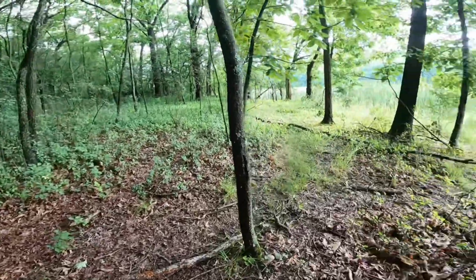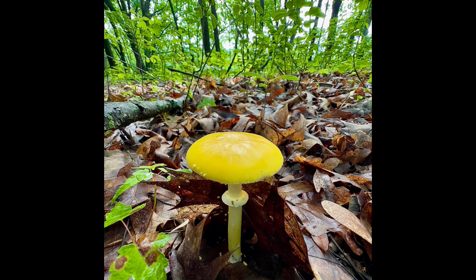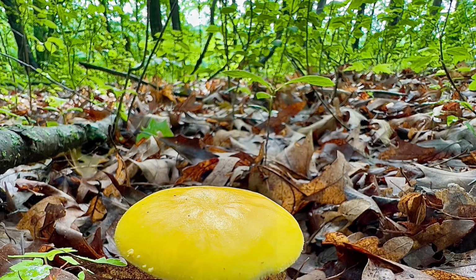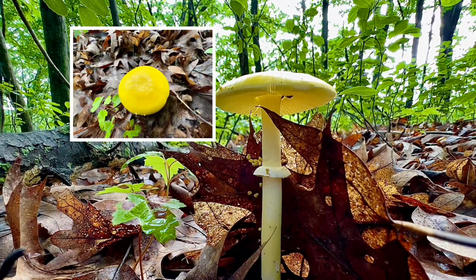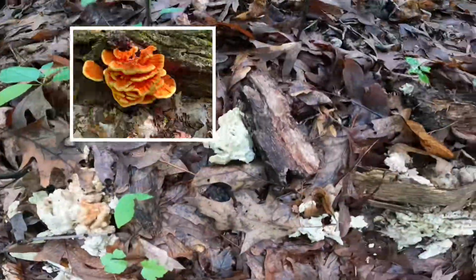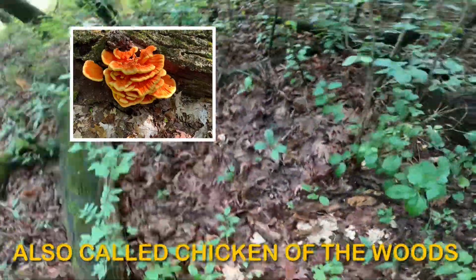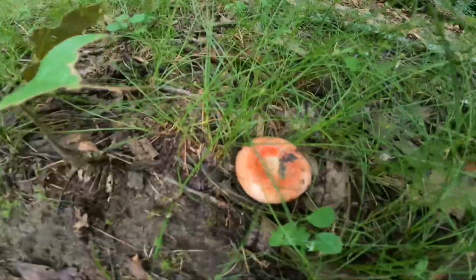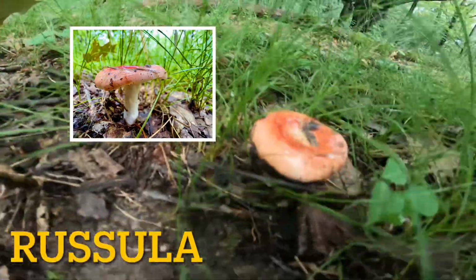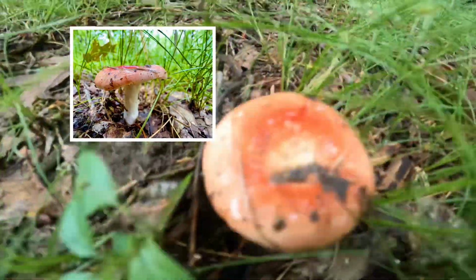Super pretty in here. This looks like an old and rotted sulfur shell. We missed by about a good week. What I'm looking for, Russula. They always come up before the big summer mushroom explosion.